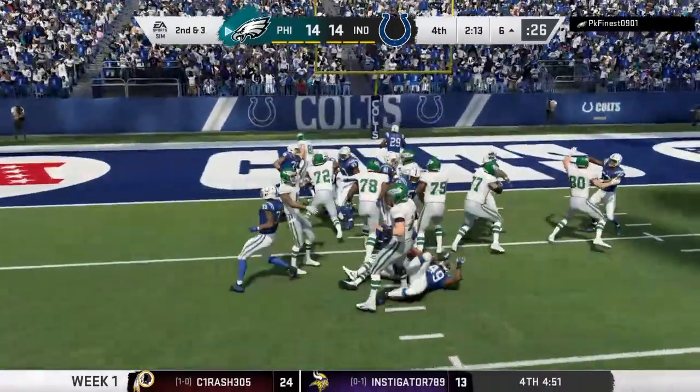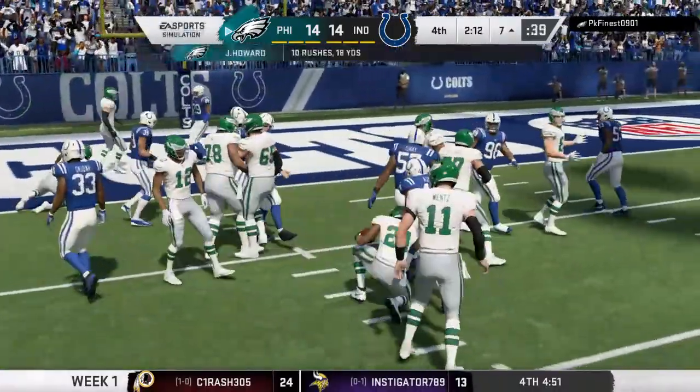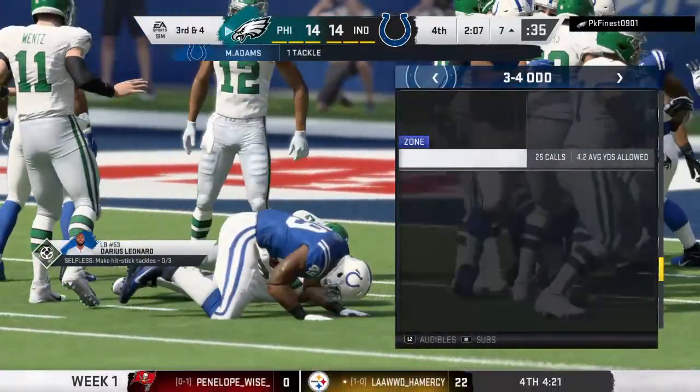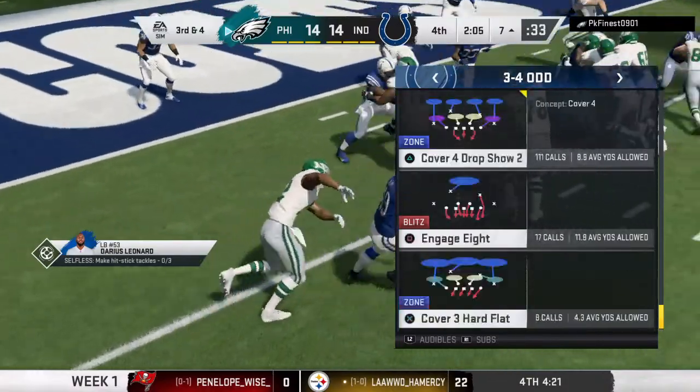On second down, it's Howard. And he is met in his tracks behind the line of scrimmage. It'll go as a loss of a yard, and it'll set up 3rd down.